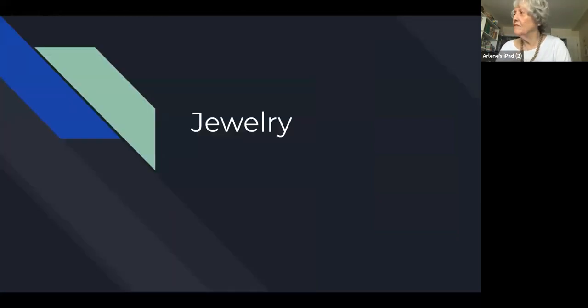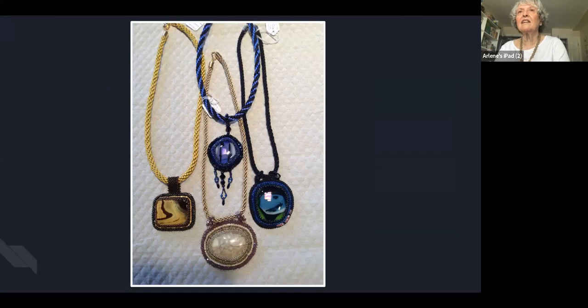Next. Okay, now we come to the next one, the most recent kind of art that I'm doing. It sort of started when I was in California and I became interested in stones. And I've used different kinds of stones. Some of them are real stones, like the one I'm wearing that you'll see. Some of them are dichroic glass. And all of these have, as a neck piece, a braided Japanese cord that's called kumihimo. I'll show you that later. And that seemed to be a perfect thing for these focal ones. Next one.